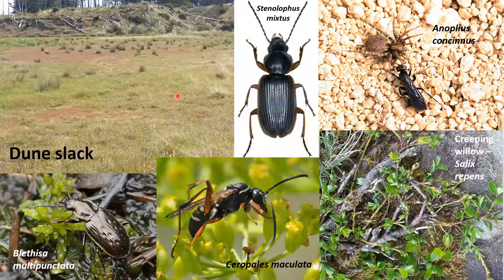This beetle, for example, the only other place in Scotland you get it is at the RSPB reserve at Merseyhead. These two wasps here are spider hunters. This one hunts spiders and this one hunts the spiders that this one has already caught. So this is known as a cleptoparasite. And the Blithiza there is another nationally scarce beast.